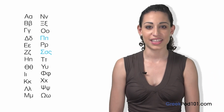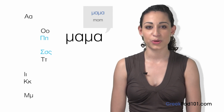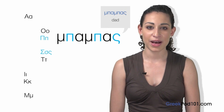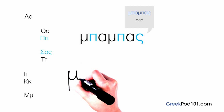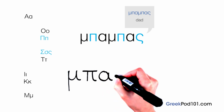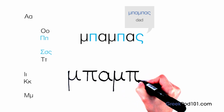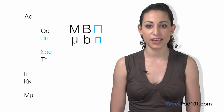Now let's see what we can do with the letters we have learned so far. In our first lesson, we used mi and alpha to write mama, or mom, right? So how about we write the Greek word for dad? With the letters from this lesson, we have everything we need. The word is babas. Let's write it. Babas.